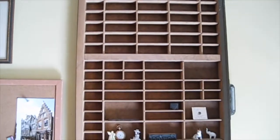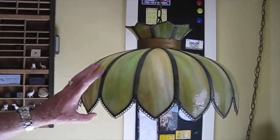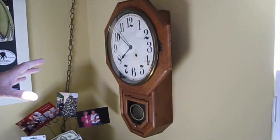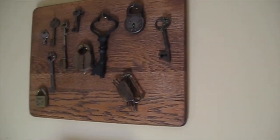You go ahead and just pan around the wall over there, Brent, if you would please. You'll see this lamp, which has been in our home since the 60s. It was in our home in Huntington Beach. You'll see this oak antique clock, which was in our home during the 60s. And then if you'll slowly scan above it, my mom actually had that made with a bunch of keys and locks, thought it was a neat little trinket.